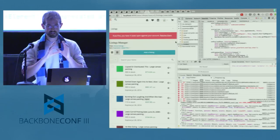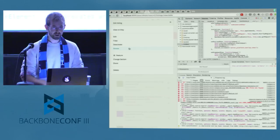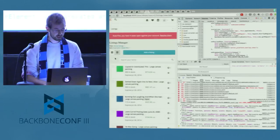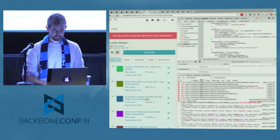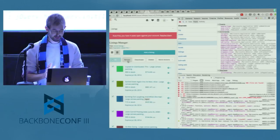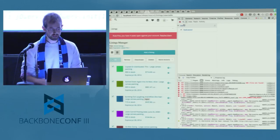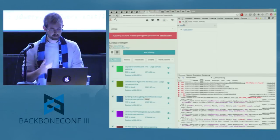Now, here's everything coming together. When I click on this renew action, it's going to show a renew action. This is the same action for a listing as it would be for bulk edit. So how does that work? Well, to figure it out, because I don't really remember, I'm going to jump to this renew button. And then we're going to see all the handlers and follow the code through the pipeline.